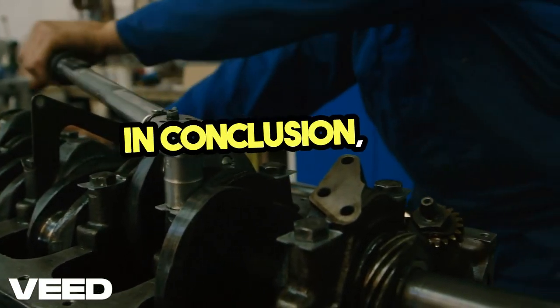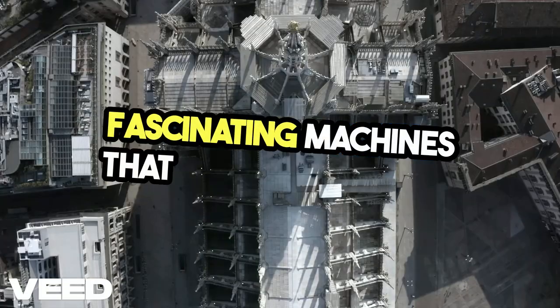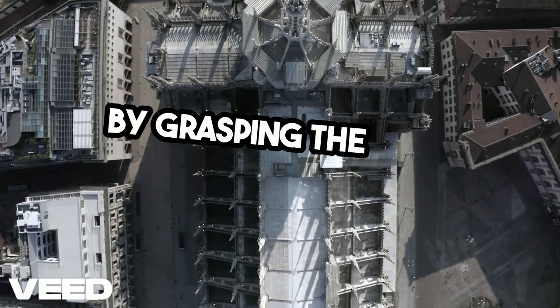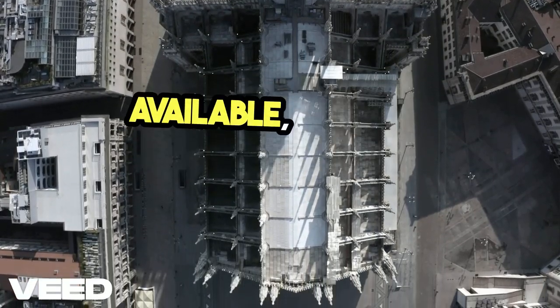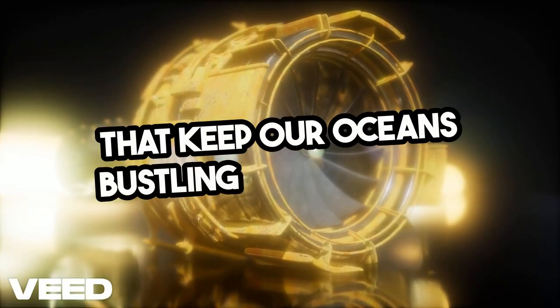In conclusion, ship engines are complex yet fascinating machines that play a vital role in global trade and travel. By grasping the basic principles of how they work and the various types available, you can appreciate the engineering marvels that keep our oceans bustling with activity.